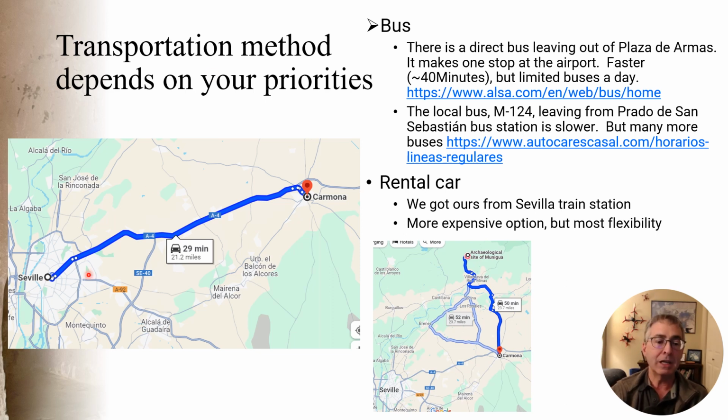There is a direct bus that leaves from downtown Seville at the Plaza de Armas bus station. It takes about 40 minutes, and it does make one stop at the airport. So I guess if you're at the airport, you could take a bus directly from there. When I looked it up, though, I only saw one departure a day from that direct route, although on some of the message boards, I see references to 3 buses a day. So maybe it depends on seasons.